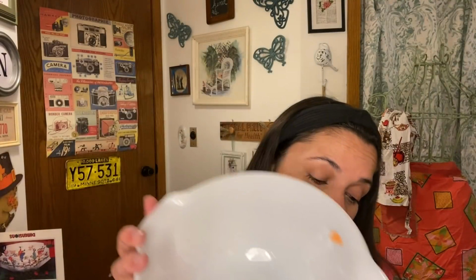I will use it with my handheld mixer when I have to make up little batches of things, and it's a good size. It's not huge, but it's a decent size. So I think that'll work well for that. And that was only $2.50, which is much less than you can buy a nice bowl for in the store. So that was a good deal.